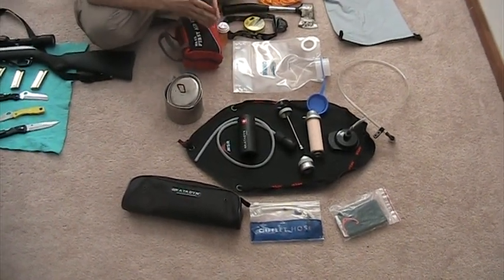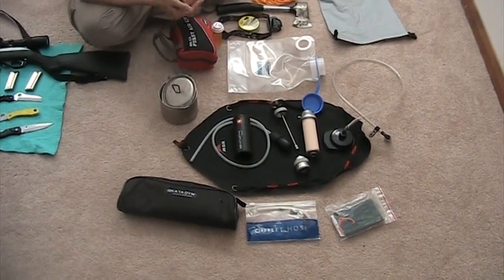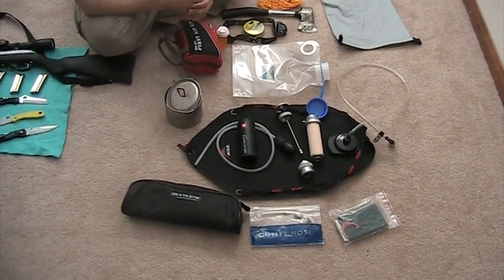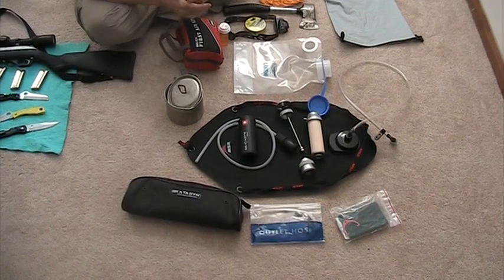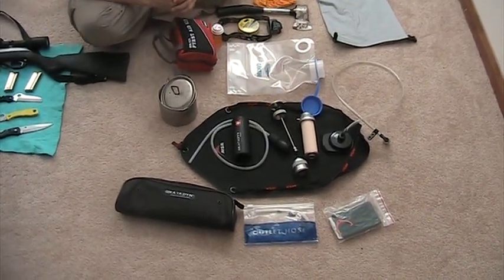One of the important things about your filter is that it's 2 micron or less. This will filter out protozoa, cryptosporidium, as well as any granulated particles. In doing that, this filter is fine enough that anything with any sort of radiation, particularly nuclear irradiated water, can be made into drinking water, provided the filters themselves are not irradiated.